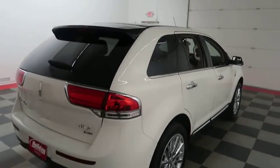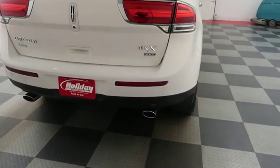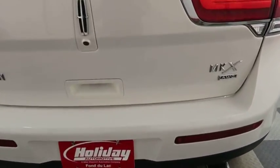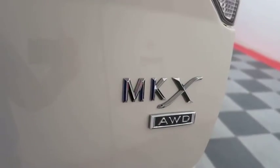One more look down the passenger side. And we're going to swing around to the back end. You have rear backup sensors and a camera. And this MKX is all-wheel drive, so on those wintry Wisconsin days, you won't be sliding all over the road.